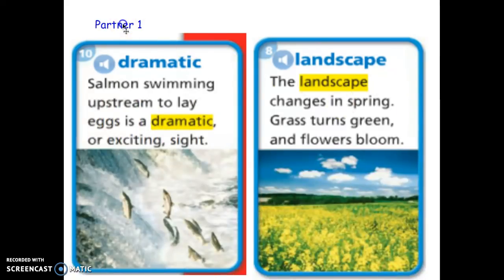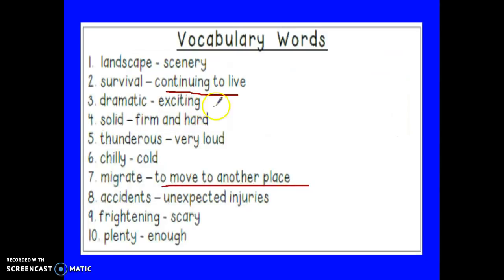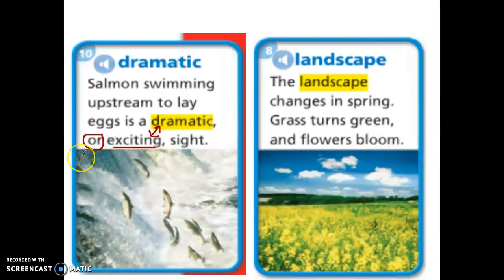Okay, now we see the word dramatic. Salmon swimming upstream to lay eggs is a dramatic or an exciting sight. Keyword or telling me that exciting and dramatic are synonyms. So dramatic must mean something like exciting. Our actual definition is exactly that context clue, exciting. So if something's dramatic, that means it's exciting.